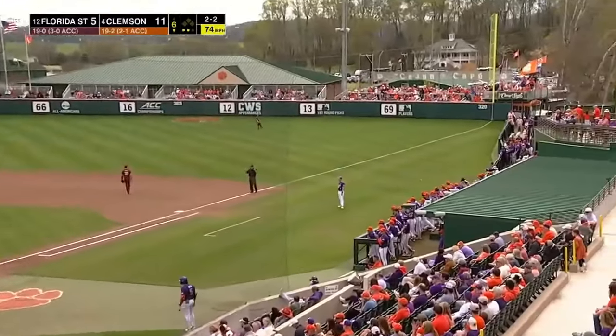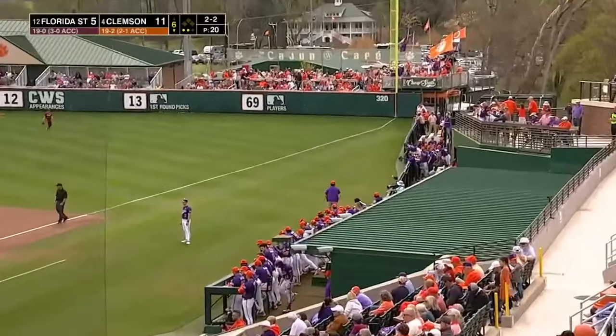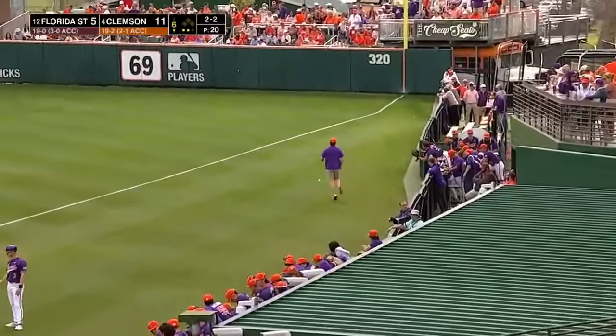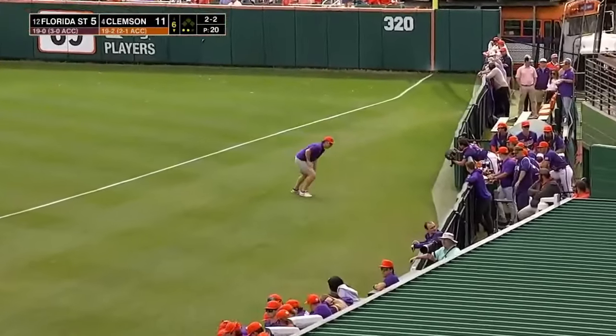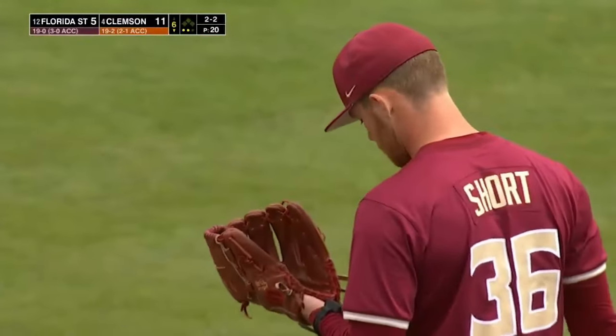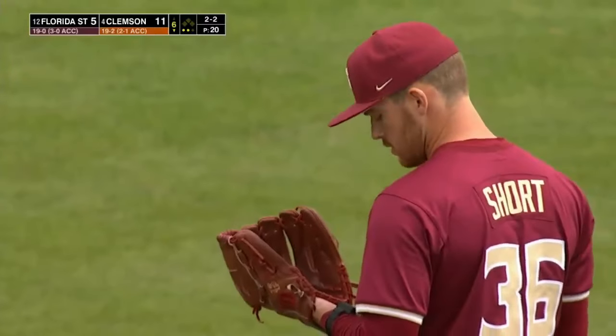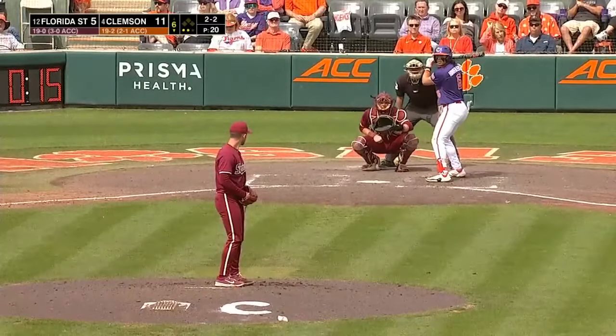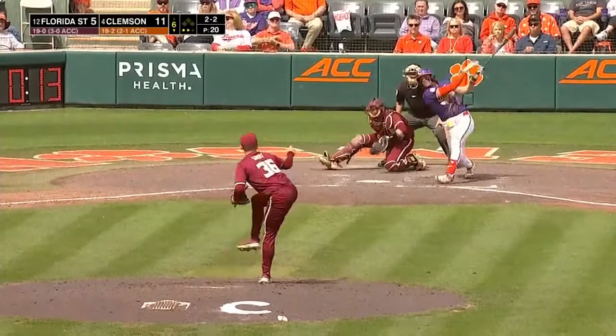Foul. What makes a guy like Noah Short so difficult is a little bit of an unusual delivery, low 3/4. He's got two pitches that come out of the exact same window. One of them breaks down and away.